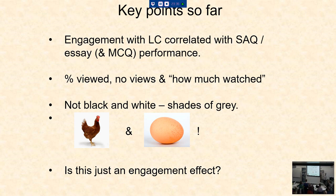And we do have the chicken and the egg scenario. Are the students that are doing well doing well because they're using the captures? Or are the students doing well because they're engaged students, and that means they're using the captures? And you can't tease that out. It's impossible. So again, that's just a caveat around the analysis.